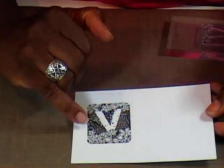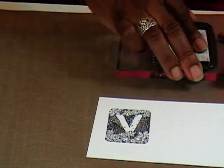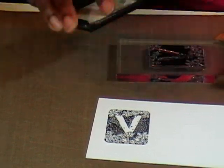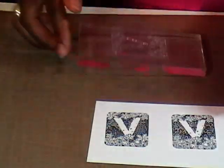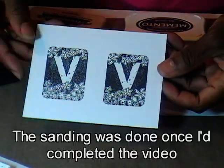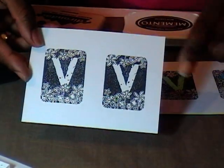Now if you look, my impression didn't come very clear on that. What I would probably do is take a little bit of sandpaper just to rough the surface up a little bit so that it can grab my ink better, because I don't like the look that I got with that. So I'm going to have to go in and sand my stamp a little so I can get a smoother background. This one was a little sanding, and this one was a second sanding, and I think I'm going to sand it a little more, and that's going to make my background really nice and solid.